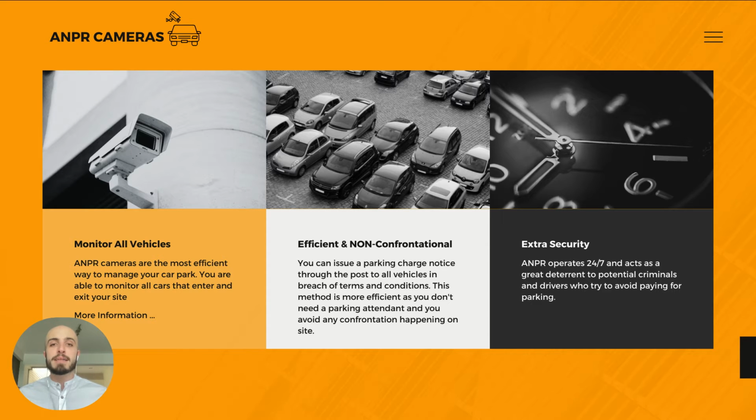Then when we get into parking enforcement, we've got ANPR cameras. These monitor all the vehicles that enter and exit your site, and any that breach the terms and conditions of your site, you can issue them a PCN, a parking charge notice. This is great if you've got a lot of illegal parkers on site and you don't want someone to come and patrol your site. It's efficient and non-confrontational.